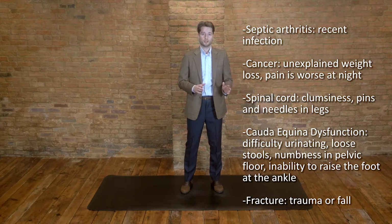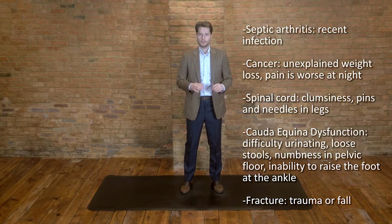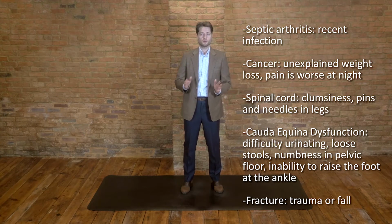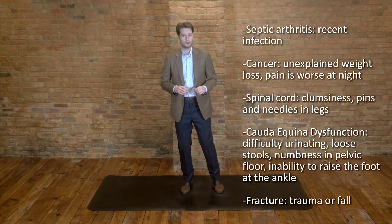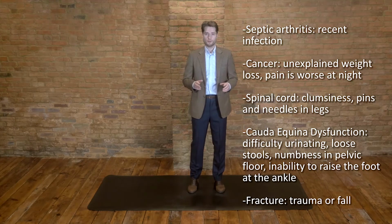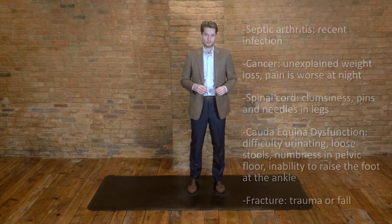Spinal cord compression may present with an ataxic or clumsy walking pattern, as well as pins, needles, or numbness in the legs. Another type of spinal cord compression that occurs in the distal cord is called cauda equina dysfunction, and this presents with difficulty urinating, loose stools, a numbness in the pelvic floor, and an inability to raise the foot at the ankle joint or dorsiflex the foot. Lastly, if someone has experienced a recent trauma, especially if they have a history of corticosteroid use, they may require screening to rule out a fracture and possible imaging studies.